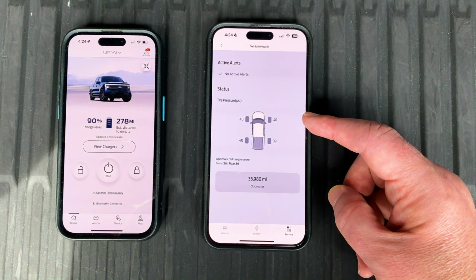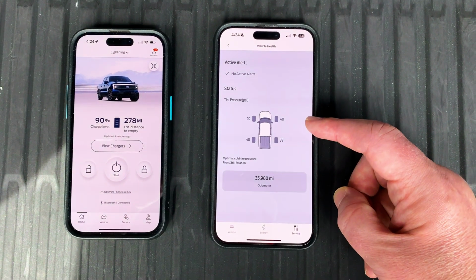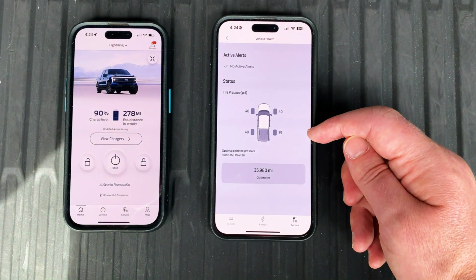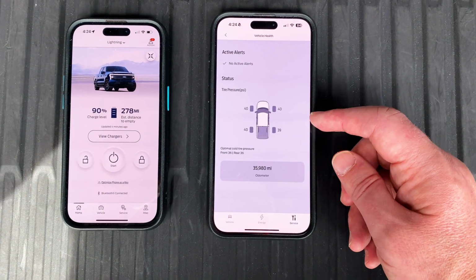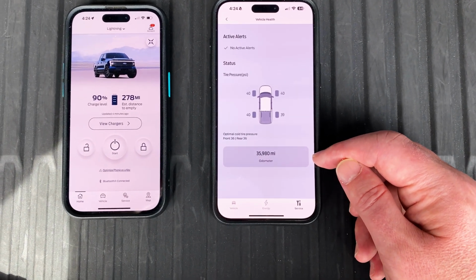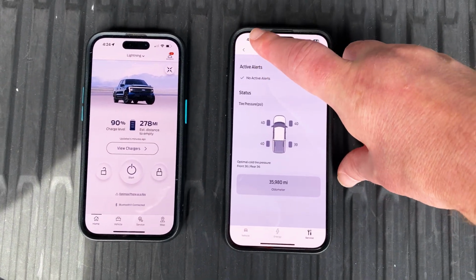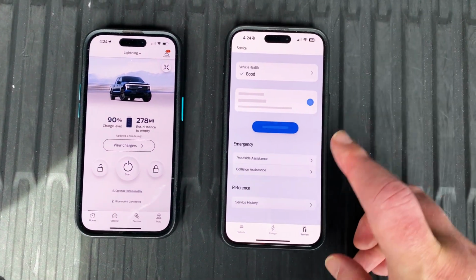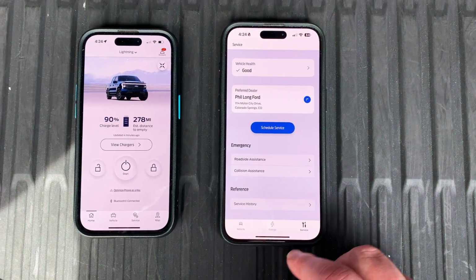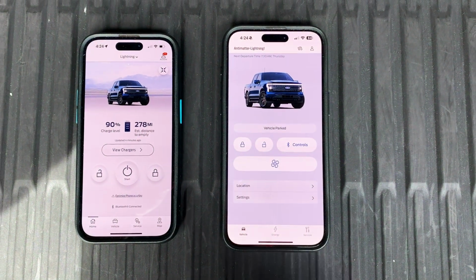And vehicle health is where you actually find your PSI for your tires. Normally my PSI is a little bit higher than that, but it's been sitting in the garage for a couple days. So as you can tell, I'm almost at my 36,000 mile mark. So it does seem a little slow. So that's service, and we can get back down here to vehicle.